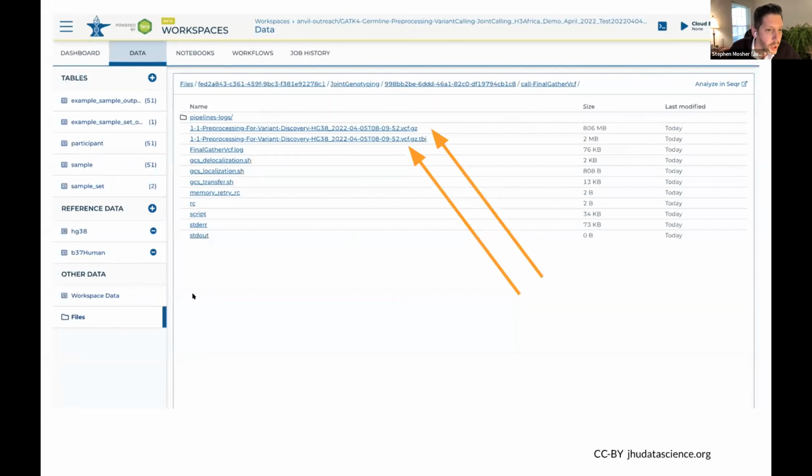So how would we do that? We would come to this files space, which will bring us to this kind of browser of the workspace bucket. So under Files, in this folder structure, in the final folder called Call Final Gather VCF, we see that there are two files, a VCF file and the index of that VCF file. Those can then be passed into Seeker.